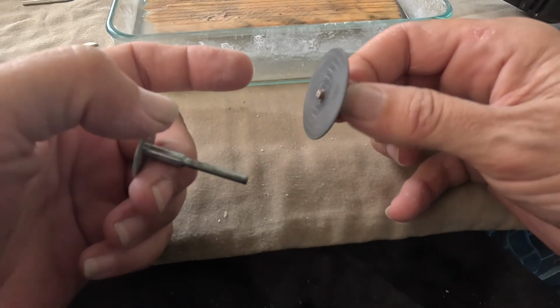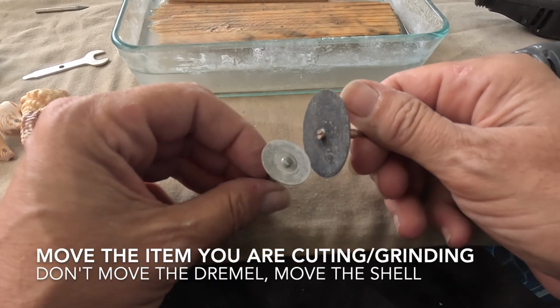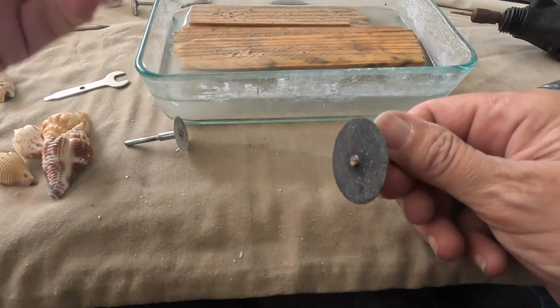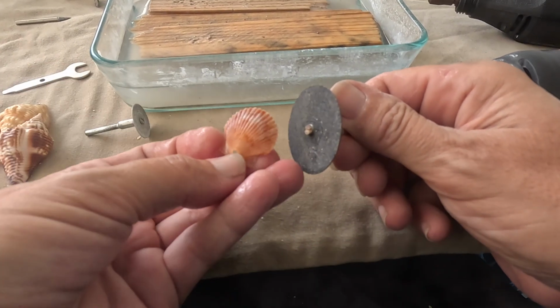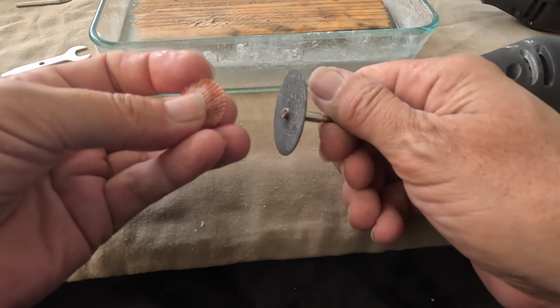Don't touch the edges while the tool is rotating. And you'll notice I tend to keep the tool going and move what I'm doing, like you saw me do with that scallop shell, for example. Just show this guy out. I had it going like this, rounding, moving the shell, not my tool around the shell. It's much easier to do it that way.